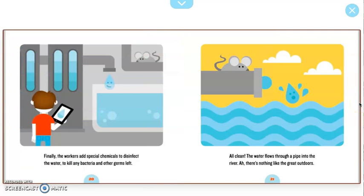Finally, the workers add special chemicals to disinfect the water to kill any bacteria and other germs left. All clean, the water flows through the pipes and into the river. Ah, there's nothing like the great outdoors. So they can pump it back into the Mississippi now.